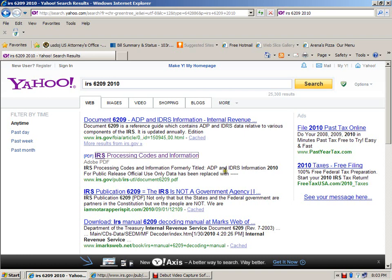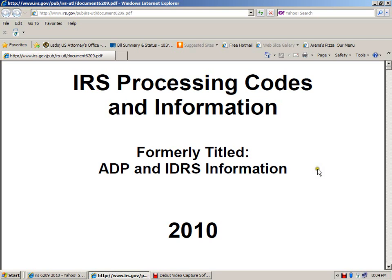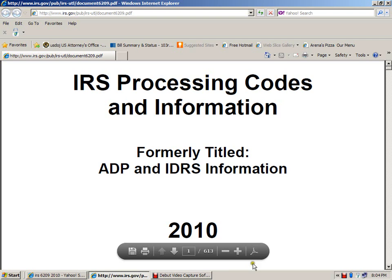Now this book comes out every year, but this is the one that I know and I can find the stuff in, so this one I'm going to use. And this is what the cover looks like. Wow, it's a 613-page book. No, we're not going to go through it. I'm going to show you the only part that matters.